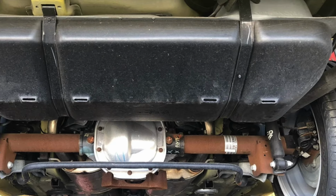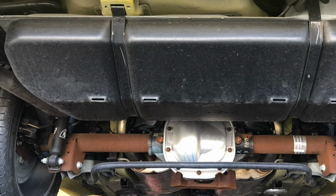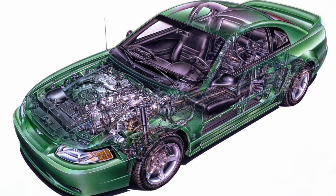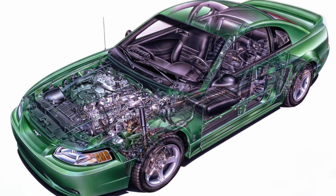GT models also switched from variable to linear rate coils for more poise on the road. The use of aluminum twin-piston calipers shaved 10 pounds of performance-robbing unsprung weight from each front corner. The first independent rear suspension system in Mustang history was installed on the 1999 SVT Cobra.